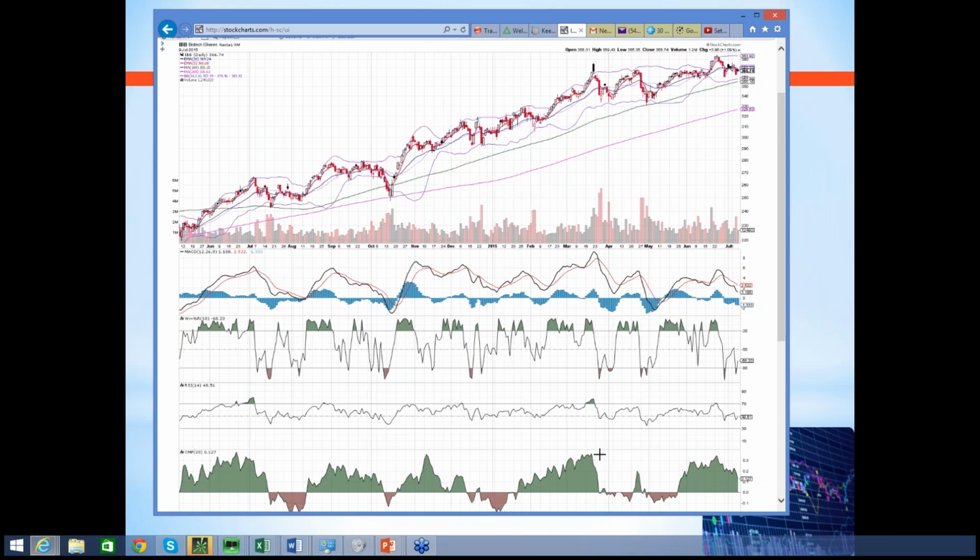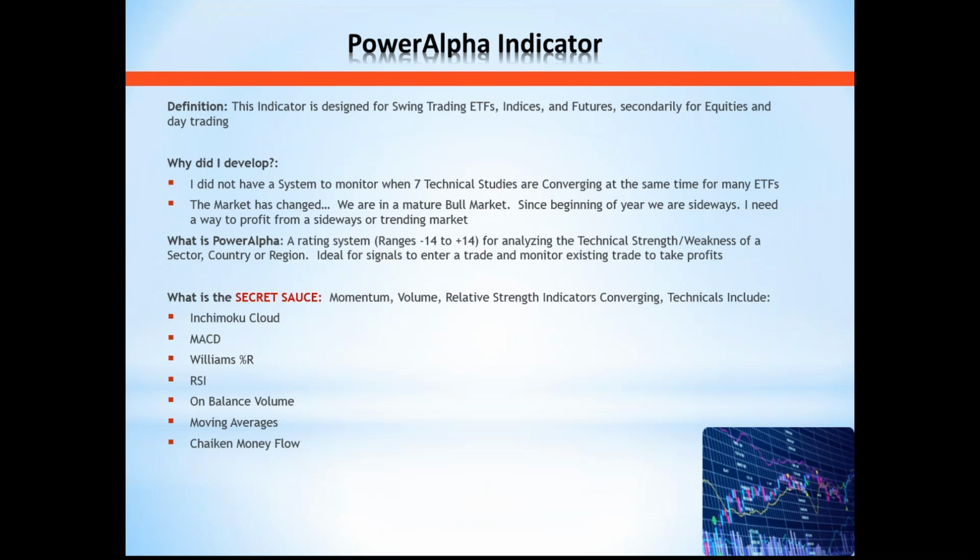So I started to think about it. What if I had one indicator that looked at all of the different single ones that I look at, including moving averages as well, and puts them all together and associates a rating to a stock or an ETF and tells me how strong it is and whether the momentum is either increasing or decreasing, as well as gives me targets to enter into a position? So that's what we came up with, and Webb helped write the code.